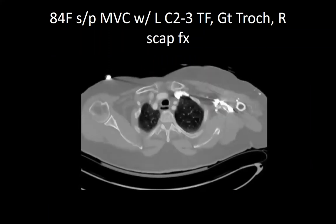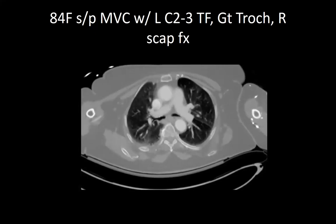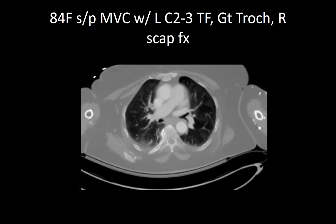We were going to treat her. The plan is to treat her non-operatively. She had a small subdural. Unfortunately, that progressed, and this patient has since passed away.